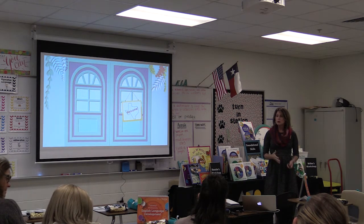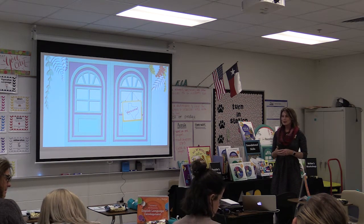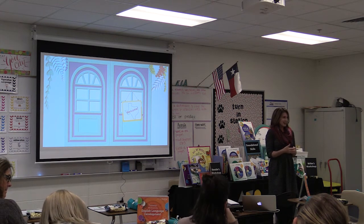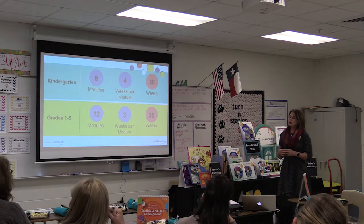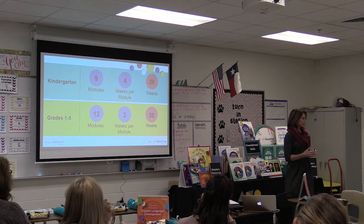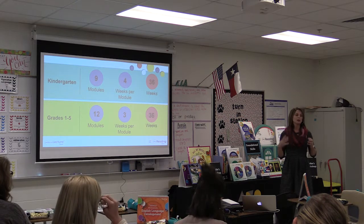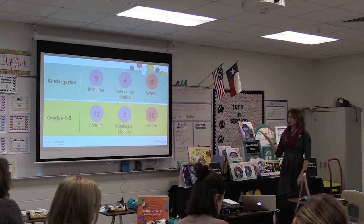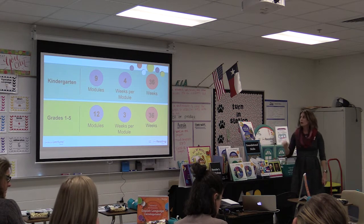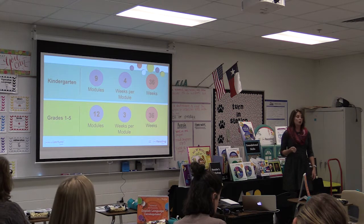Now, during the next few moments, what I'd really love to do is walk you through an Into Reading as well as an Arriba la Lectura classroom and how it's organized and what you would have access to as a classroom teacher. Now, within Into Reading as well as Arriba la Lectura, first and foremost, you'll notice that it's modular. When you see modular or you hear modular, think flexible. So here you'll have access to, in kindergarten, 9 modules. There are 4 weeks worth of instruction in each module for a total of 36 weeks. In grades 1 and above, you'll see that there are 12 modules.